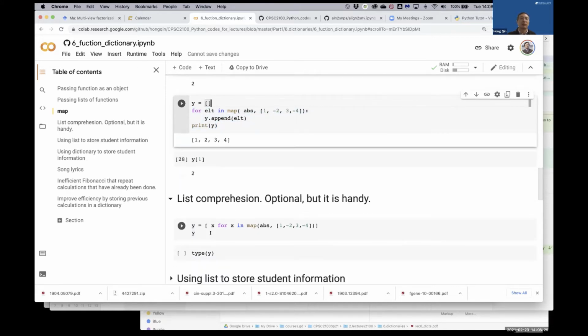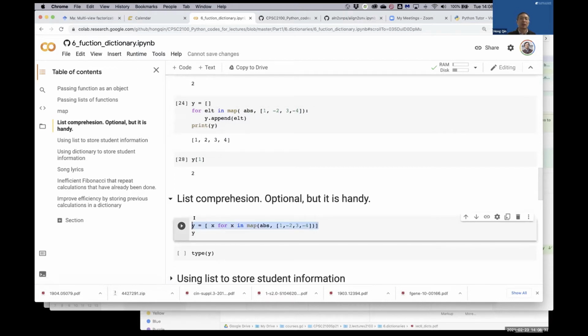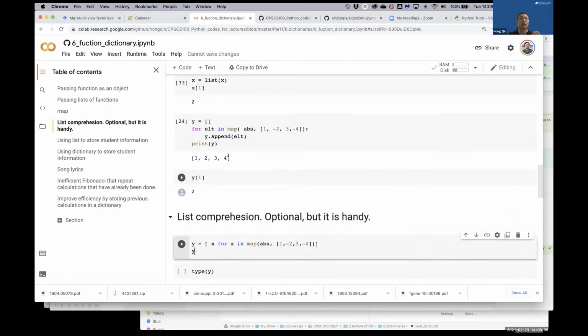But in Python, apparently there's this shorthand called list comprehension. Instead of writing a for loop to generate a list, you can actually just put that for loop inside of the list. So in this example, the y is actually created as a list. See that square bracket? That's a list. But what is this list? This list is for the x. But what is x? X is for every x inside of that map function. So this is the so-called list comprehension in Python.